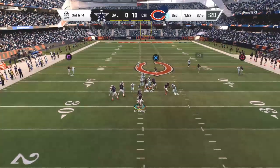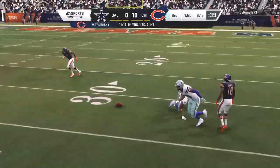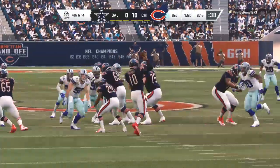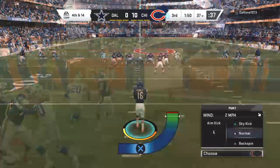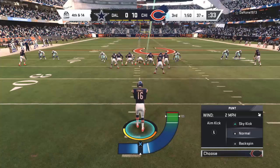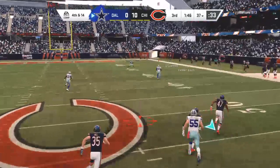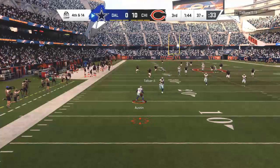Now Trubisky on 3rd and long. And that will be incomplete. Well, they weren't scared to let it fly, but it falls to the ground and brings up 4th down. It's always a goal, and it's really nice defensively when you can rally to the football and make sure there's enough contact to force an incompletion. Force an incompletion and force another punt.